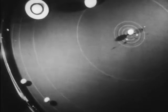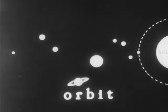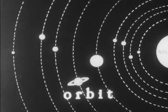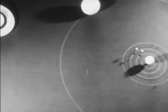They are always moving about the sun. Each planet travels in its own separate path. We call this path the planet's orbit. Do you notice that the planets that are closer to the sun move about it much more quickly than those farther away?